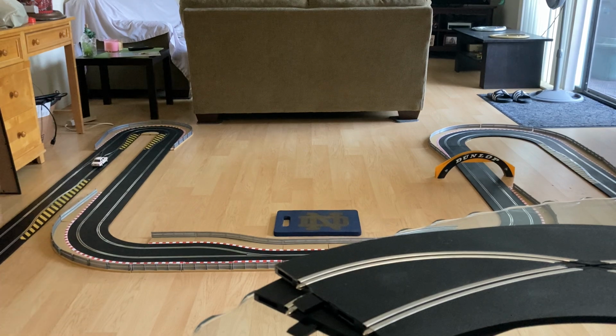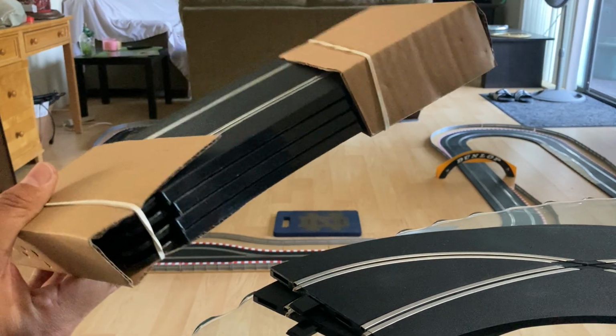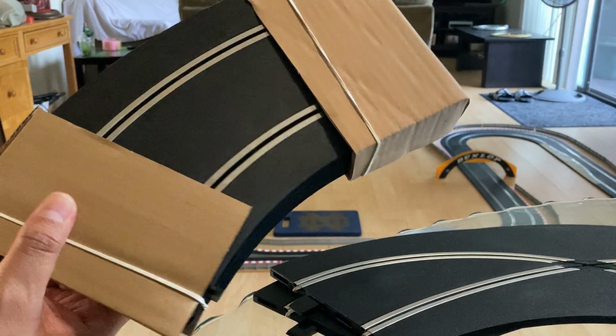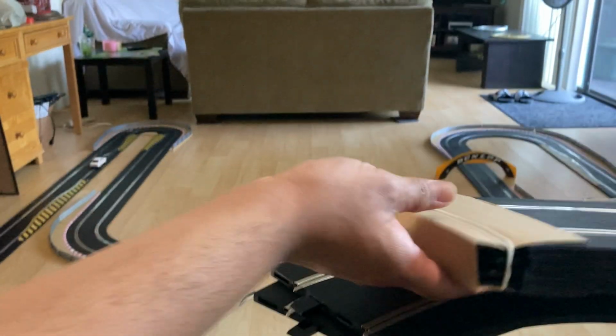And then the last thing, let's scoot over here. This is one set of it, but these are the banked curves. These are banked. These are not standard flat. They do have a little shape to them. And then I did pick up the pieces to make them banked, so I've got to put all that together again. And we'll see how that runs.